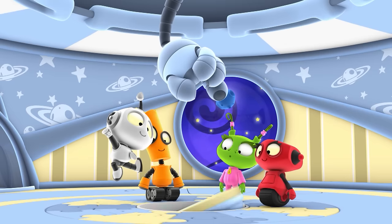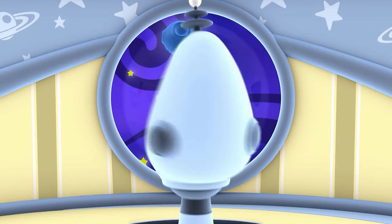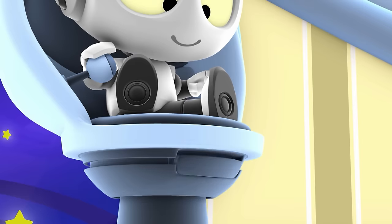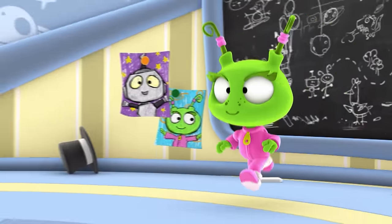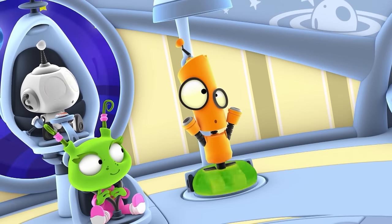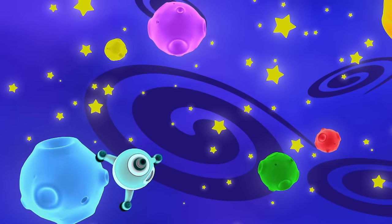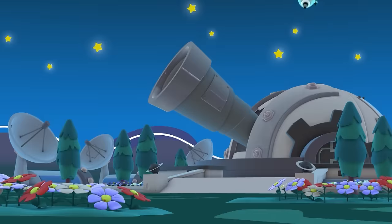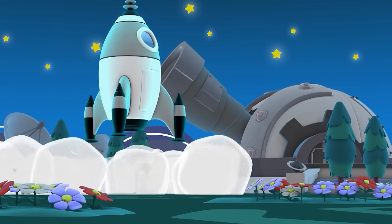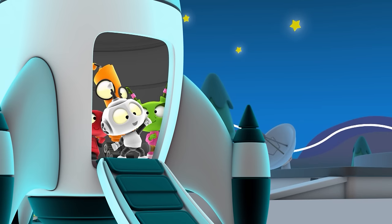Get ready for countdown. Hurry, everyone. Get to your stations and buckle your seatbelts. It's the perfect place to observe space.